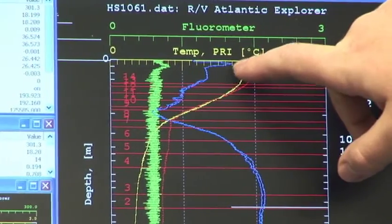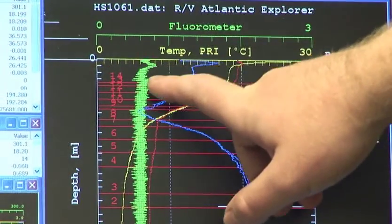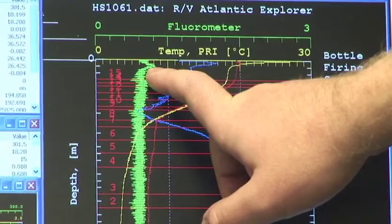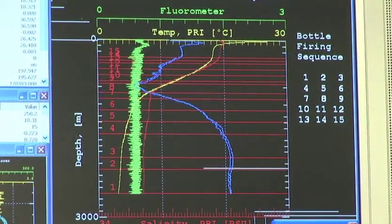The blue line is our dissolved oxygen line. And if you actually look, there is a peak in the oxygen line that corresponds pretty much exactly with the peak in the chlorophyll line. Chlorophyll is plant life. Plants are photosynthesizing. Photosynthesis creates oxygen. Hence, the peak in the oxygen profile.